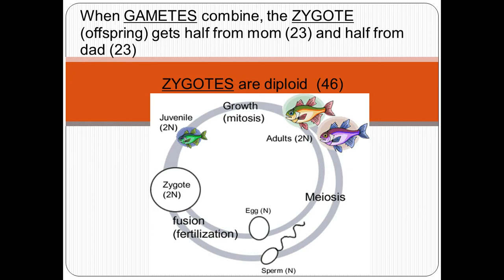Another way to say sperm and egg cells is to call them gametes. When gametes combine, the zygote, otherwise known as the offspring, gets half its chromosomes from its mom and half its chromosomes from its dad. The way to represent the number of chromosomes in any cell is by using the letter N. So each gamete has 1 N, meaning they have a haploid set of chromosomes. When those 2 combine through fusion or fertilization, you have the zygote, or the offspring, which then has 2 N.